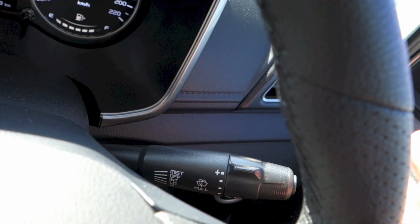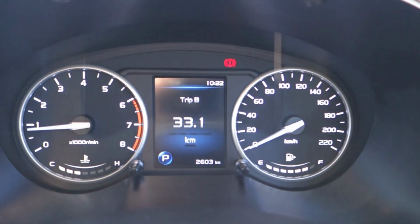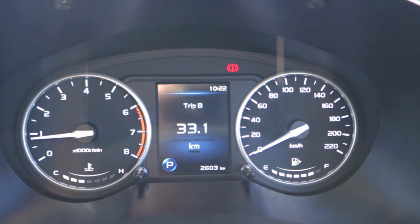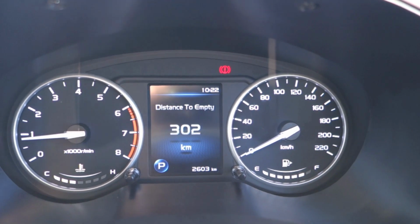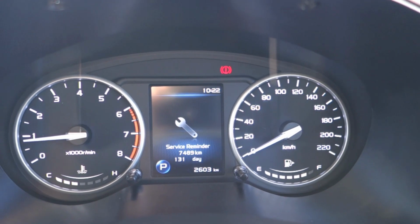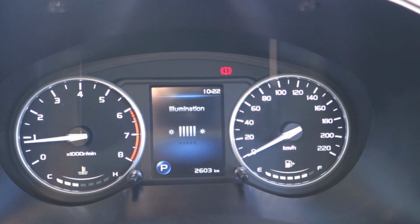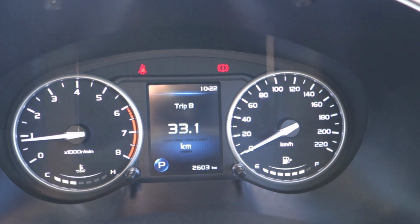Wiper controls. If you press the button at the end of the wiper stalk, you can go through the multi-information display located within the instrument cluster. Right now, trip B, average fuel consumption, range, elapsed time, average speed, service indicator, illumination, trip A, and back to trip B.